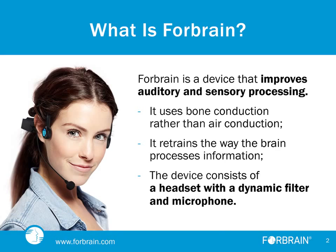Forbrain uses bone conduction rather than air conduction to retrain the way your brain processes information, and shortly I'll tell you the difference between bone and air conduction. The device consists of a headset with a microphone and a dynamic filter. The filter is an important part of the technology, and as you'll see, among other things, it helps sharpen and maintain attention. And I want to maintain your attention as there are 29 more slides to go.